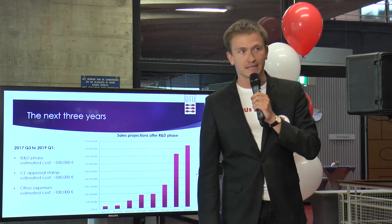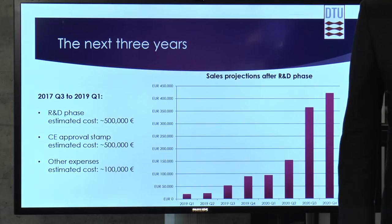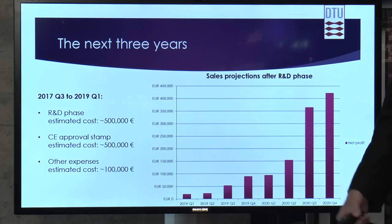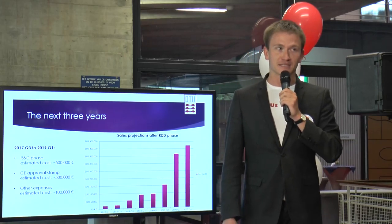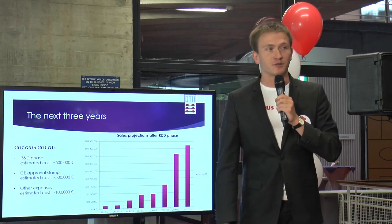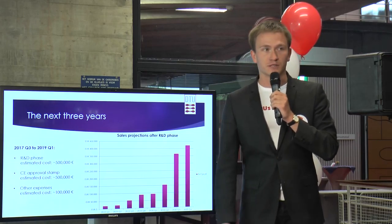Then in the next 3 years, what do we want to do? In 2019, we want to start selling the sensor, but until this time, we have to definitely invest in the development of the sensors, as well as get the CE mark approval, because without it we cannot go to the patients, we cannot do anything. So it's really important to maybe start a collaboration with someone who already has this certified, and proceed further.